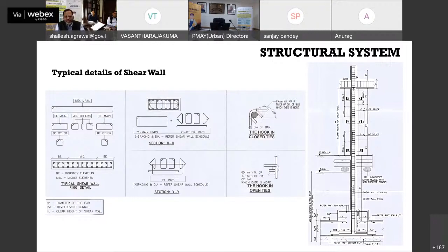Okay, so those designs are vetted, and they will put their stamp and seal that this design is good for construction. Then it comes to the site, and specifically using these drawings, all the thicknesses, drafting, detailing, everything is to be precisely done using these drawings. So you can see this.